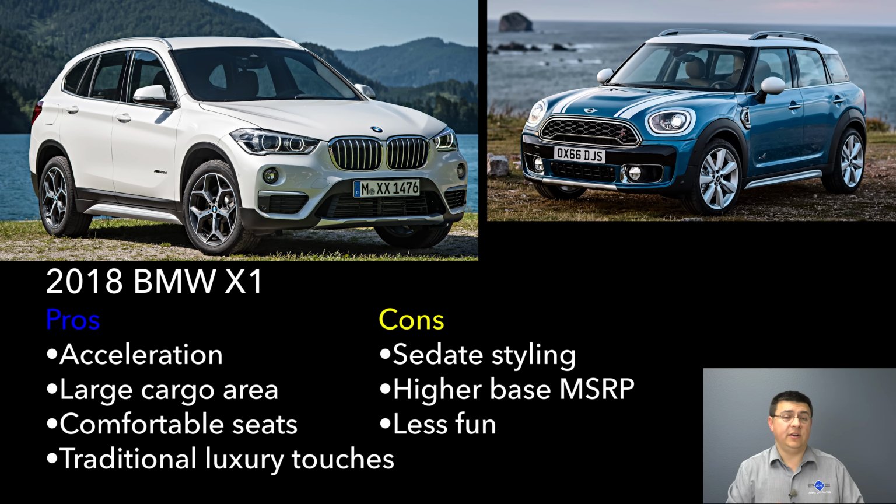And that means that if you want to go 0 to 60 as fast in your Countryman as in a base BMW X1, you may actually pay more for your Countryman than for the X1. Aside from that, the difference ends up being largely stylistic. The Countryman is much more stylized, the X1 is much more sedate, much more traditional luxury car. The Mini handles a little bit better, the BMW is a little bit better off-road, and it offers a little bit more standard power, but again, you can get the same engine and same transmission under the hood of the Mini if you want to. Passenger room is quite similar between the two models, but the X1 does have a notably larger cargo area.